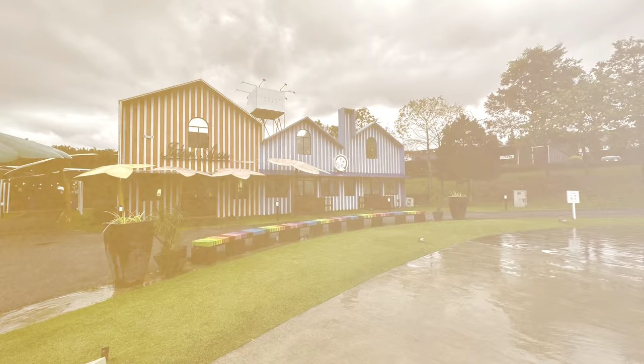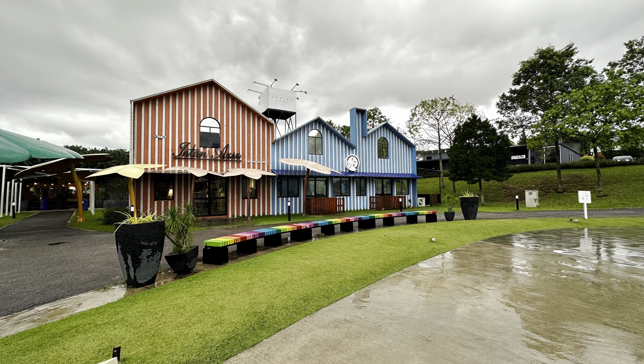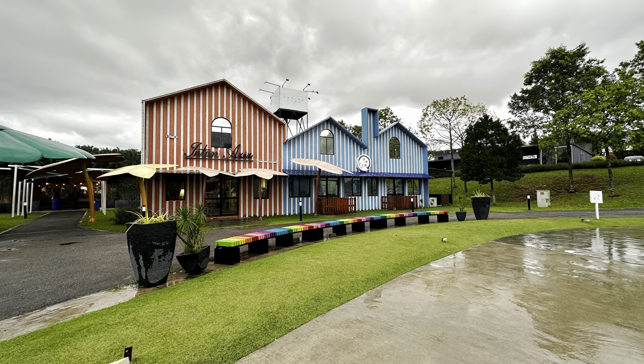Okay, for our next stop, the Soil Cafe. The cafe sticks to a garden theme.